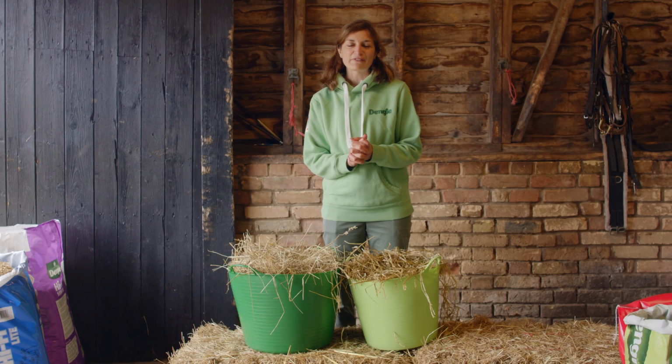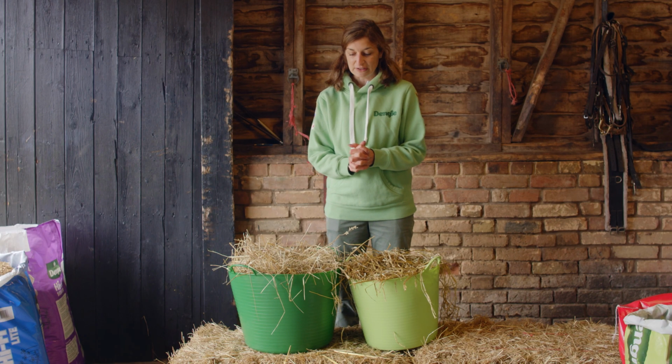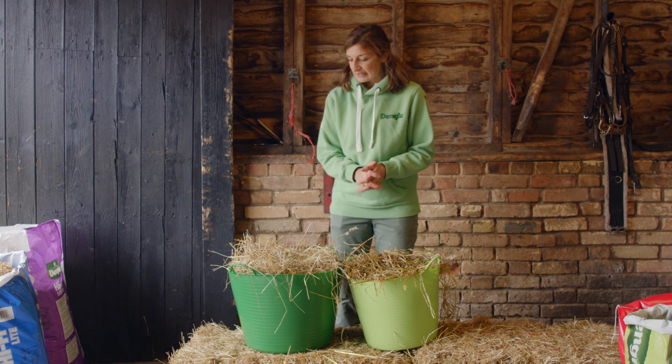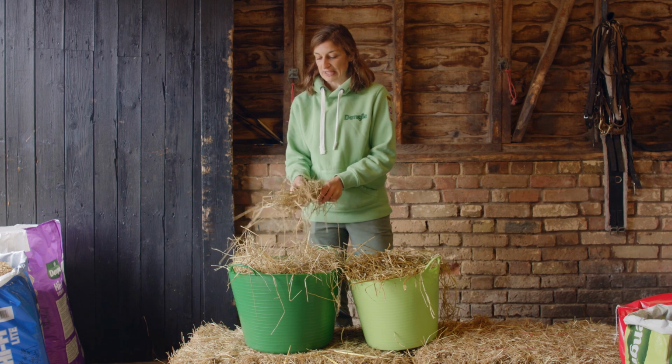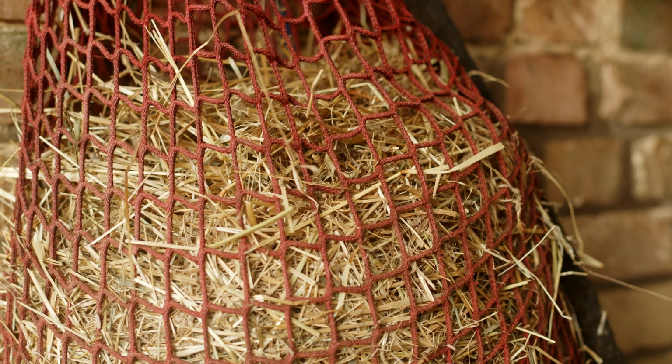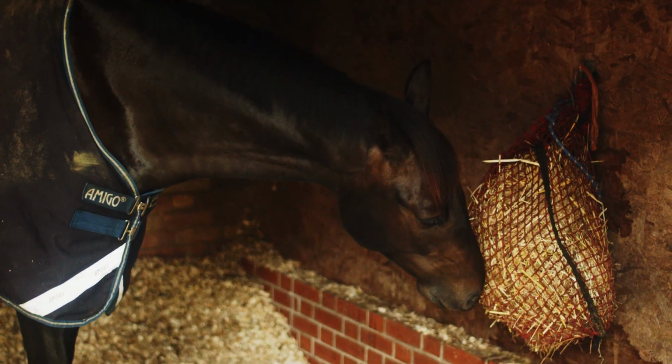Hay tends to be harvested later when it's slightly more mature than haylage or wrapped hay. That means that it's more mature and so less digestible, and therefore the horse tends to do less well on it. So it's often used for good doers.